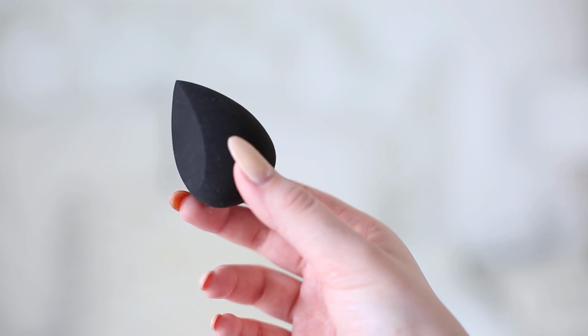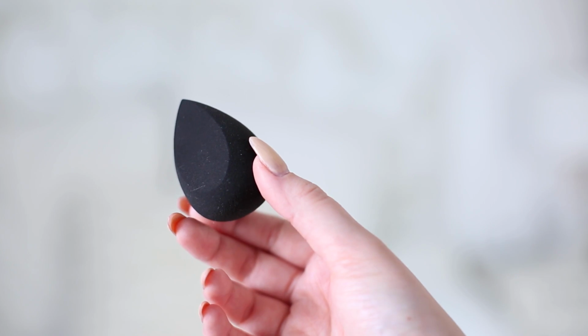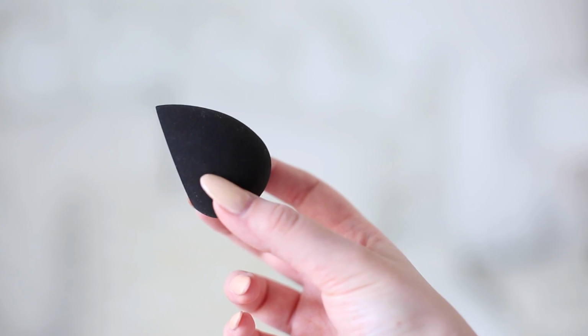The most noticeable difference is it has this very flat edge here, so apart from that, looks pretty much identical to a regular Beauty Blender, but it has this flat bit here, which might be good to kind of get on the planes of your face. So I'm excited to try that. I haven't used this sponge yet, but I have used this foundation. It's actually what I'm wearing right now.